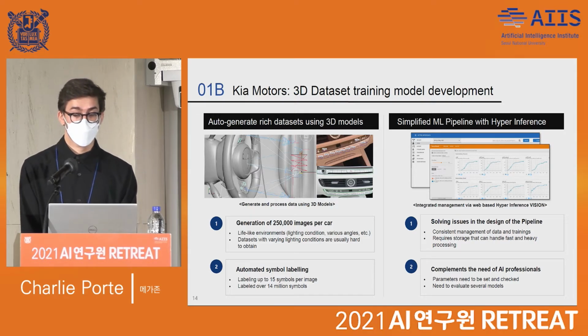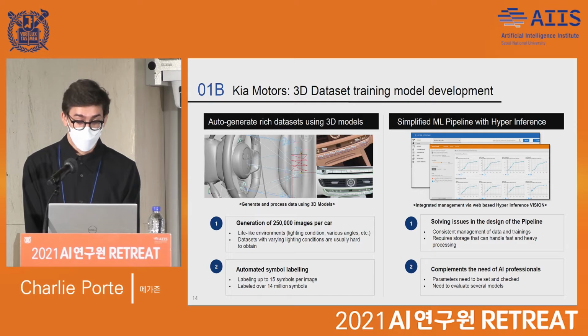Also, with Megazon's hyperinference, a machine learning experiment management tool, building the pipeline was quite easy, and solving issues was seamless.